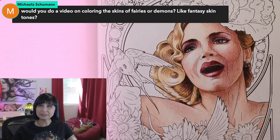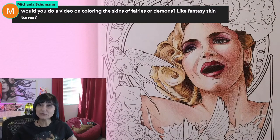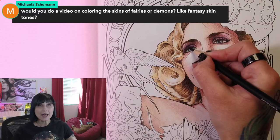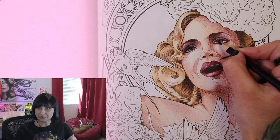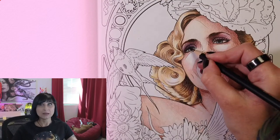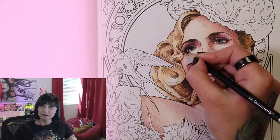Would you do a video on coloring the skins of fairies or demons? Yes, absolutely. Like fantasy skin tones. That's a super fun topic. We can do unusual skin tones. Absolutely. I'll make it happen.